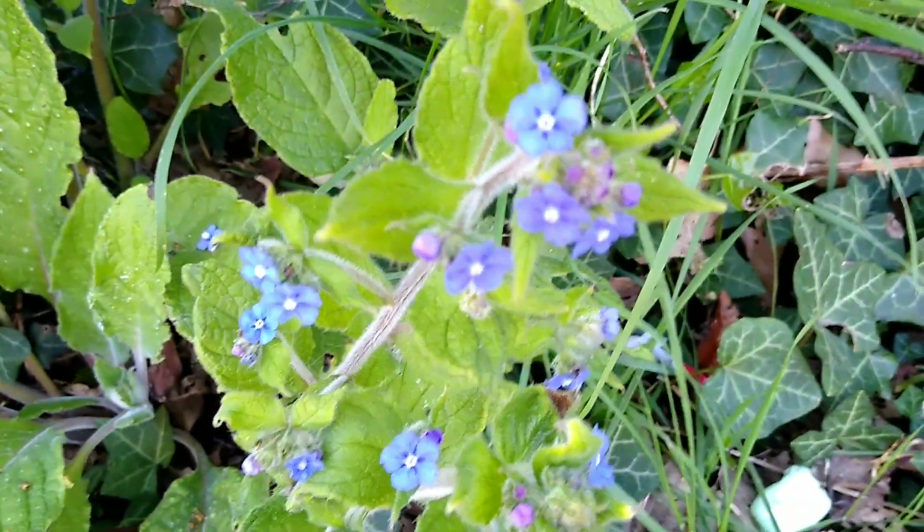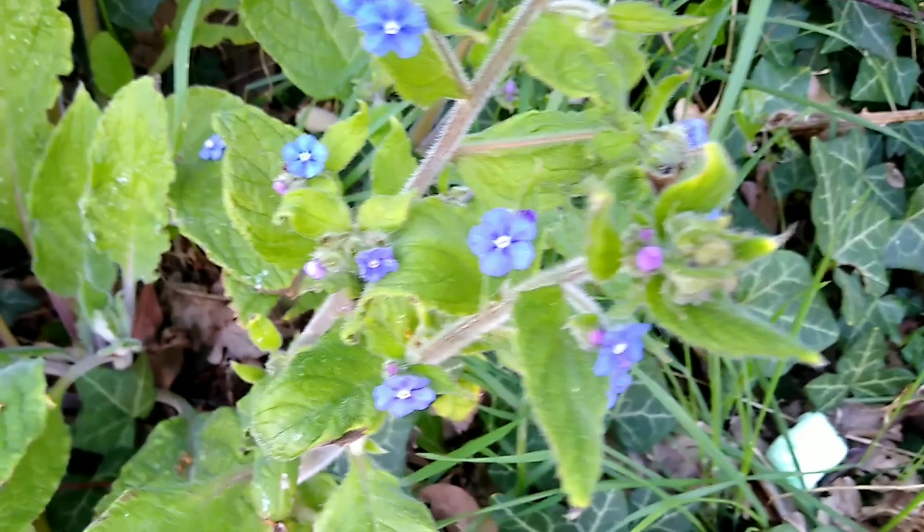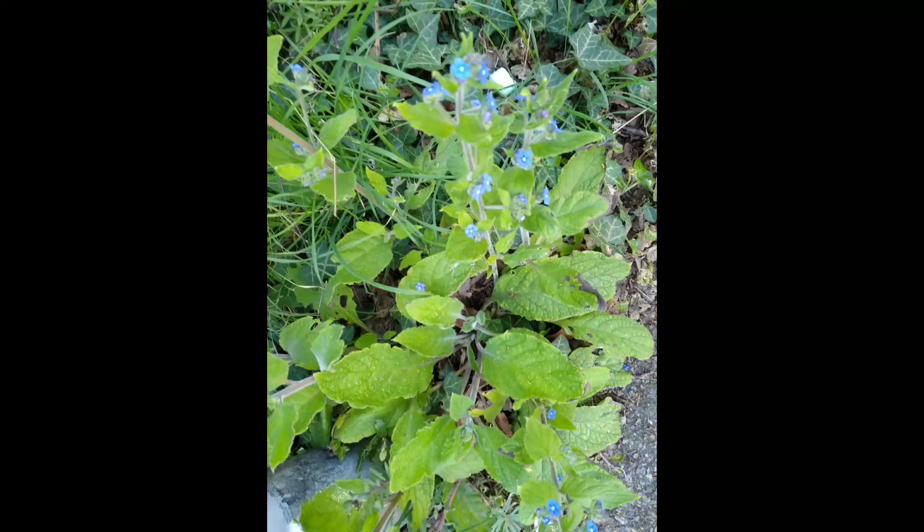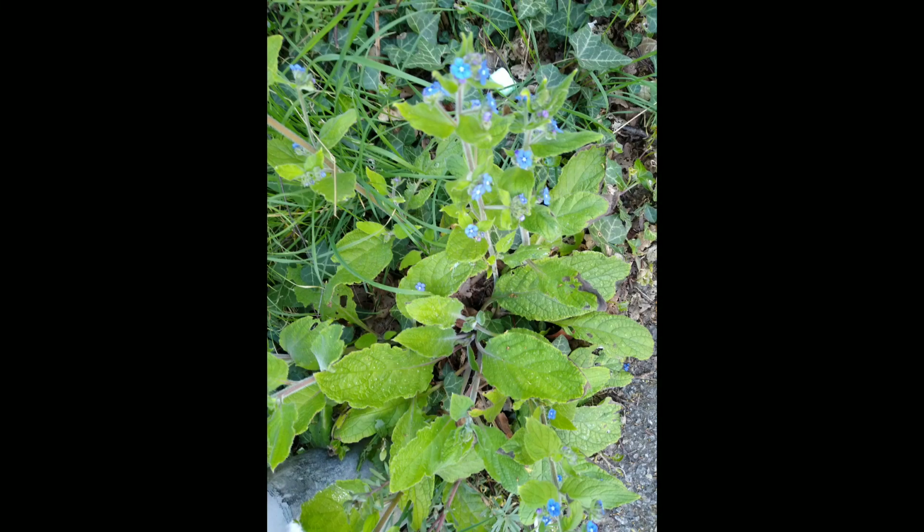This first one is called Alkanet. It's not edible, it's poisonous. Anything that's got little blue flowers like this with a white middle, just be aware of. Speedwell and Alkanet are poisonous plants, so just stay away from them.